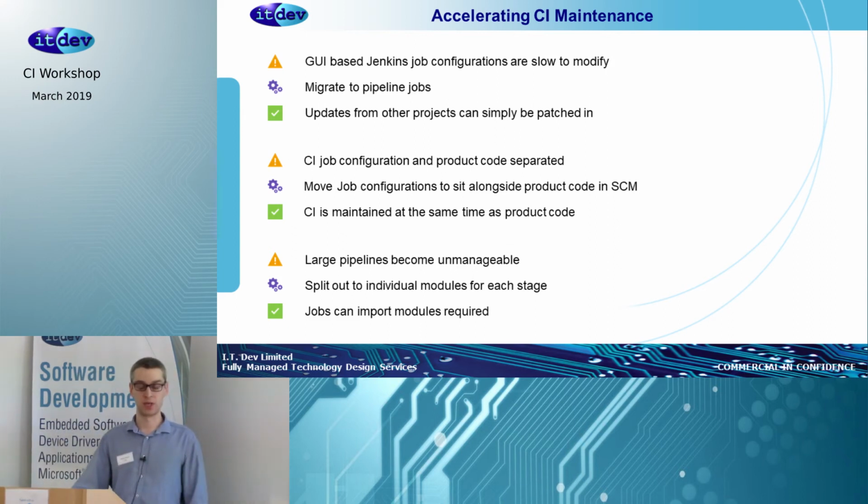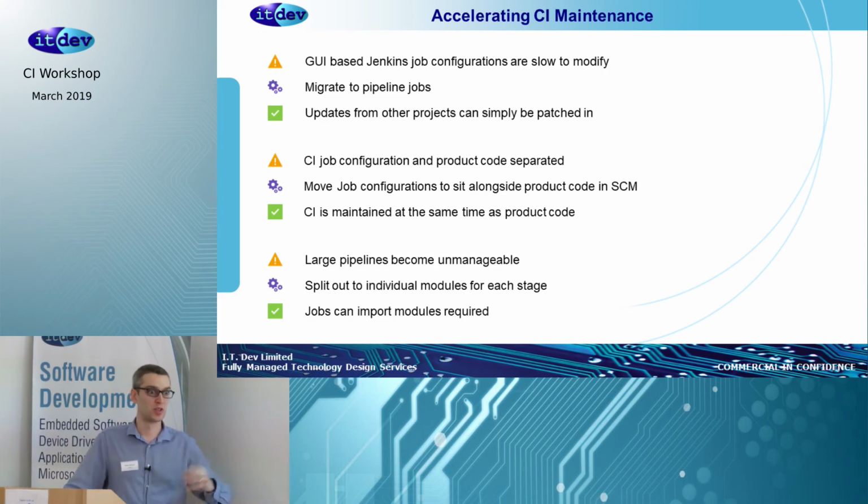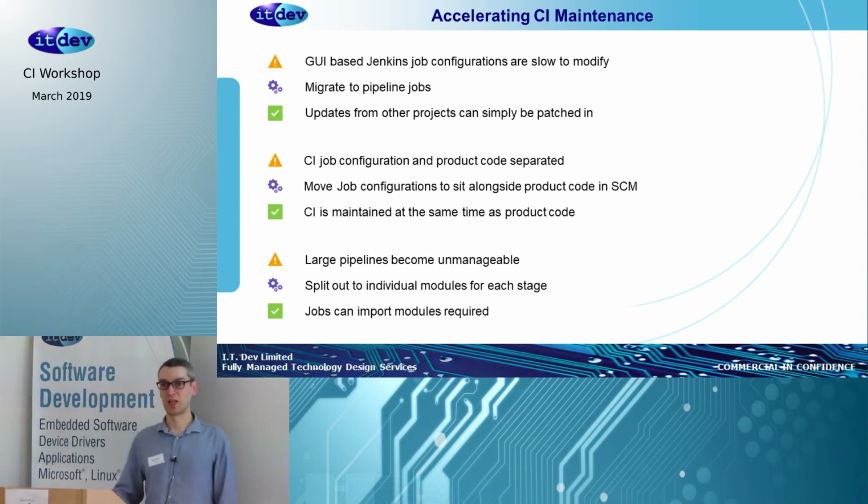So what we did is we modularized our configurations. Each individual stage in our pipeline would become its own separate file. And then these are simply imported into the top level job. And what you can do then is your different jobs can import different levels of stages. So let's say your review board job just does a simple check of a few static analysis tools because you want feedback quickly. But your master job can import extra system testing modules or whatever else you have to do a more thorough check. But essentially they're reusing the same modules, they're just importing them at runtime. So those are the three things that have helped us accelerate the maintenance of our CI across different projects.